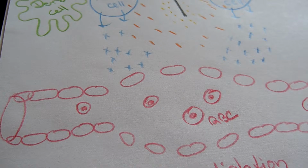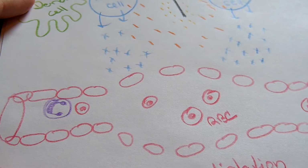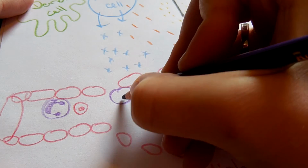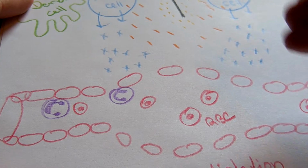What we really want are white cells. So we have one down here. No, we just don't want any white cells, we want neutrophils. So here we have our first white cell. And then white cells, they also collect in this area down here, the area where vasodilation took place.